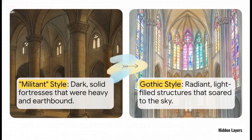And just look at the incredible leap they made. On the one hand, you have the old style, these dark, heavy, almost military-like stone fortresses. But on the other, wow, something completely new. Radiant buildings that seem to defy gravity, just soaring into the sky, filled with incredible light. So how on earth did they do it?